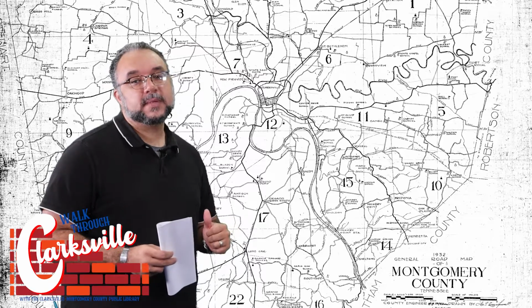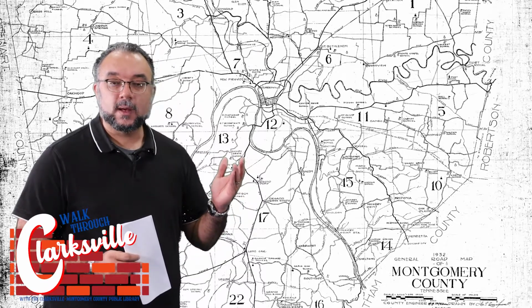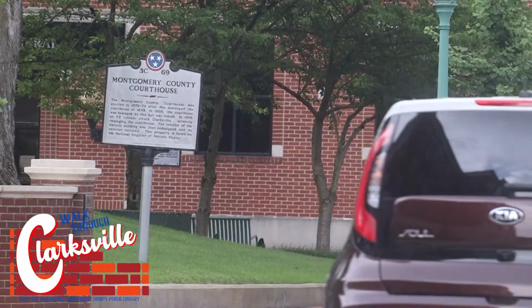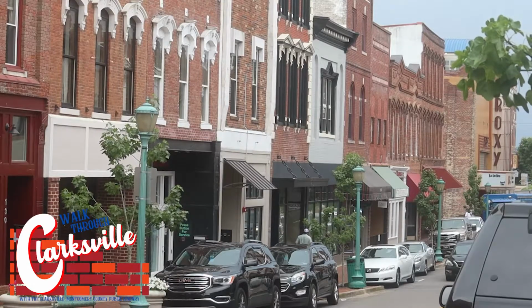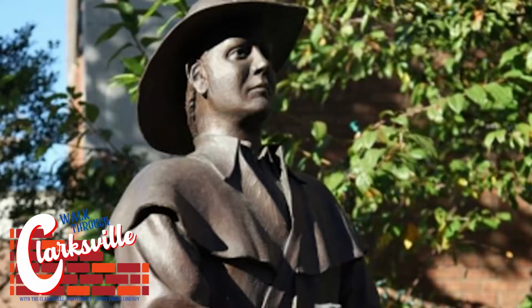This map is from 1932, and this is the map that we're going to base most of the area that we're at. So as you can see, District 12 is where Clarksville is founded. And most county seats, like Clarksville, are found in almost the center of the county. Clarksville is named after George Rogers Clark, and Montgomery County is named after John Montgomery, both Revolutionary War veterans, and they were also explorers in this region.